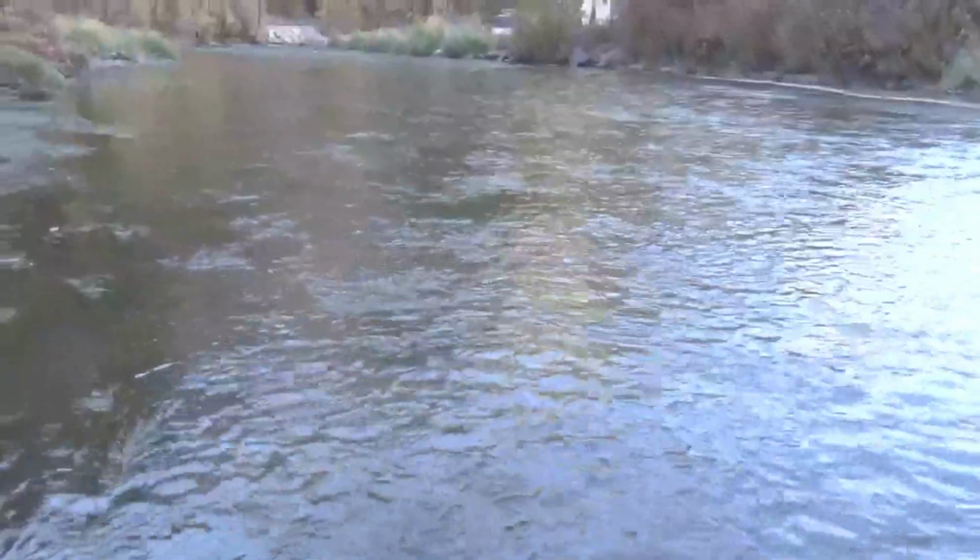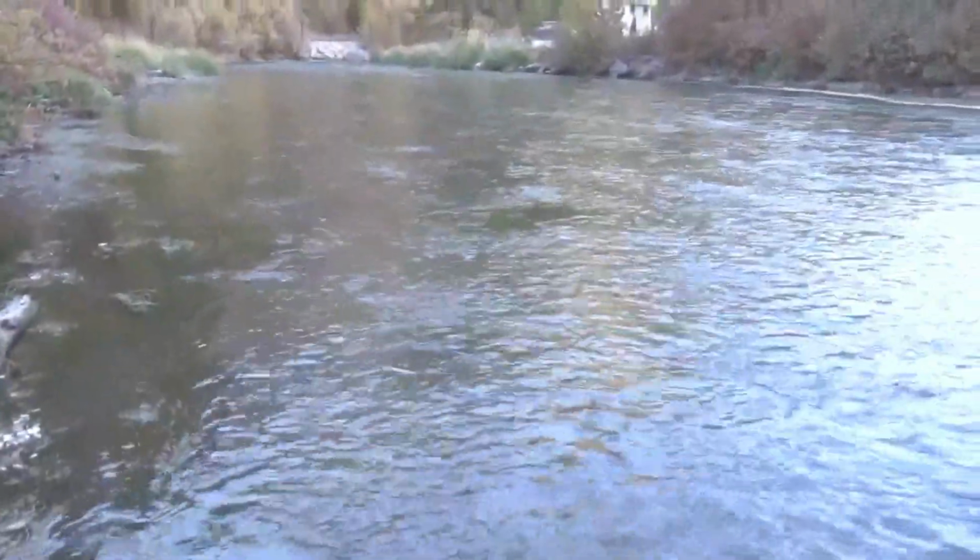I've been picking them up today on a fly called the Platte River Spider. Here's another fish. It's a nice one. He picked him up on that Platte River Spider. They seem to really like that fly. But it's nice browns I'm picking up here. So I'm going to let him go and throw it out and see if I can strip it in a little bit and pick up another one.